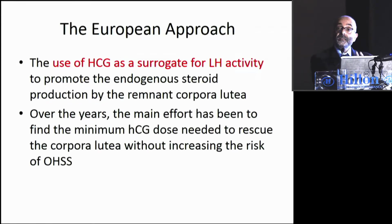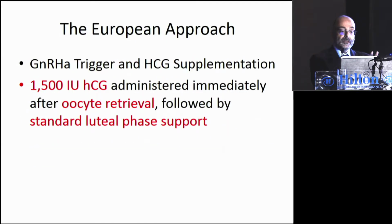Well, the European approach depends on hCG activity to be given. So they give hCG in their treatment, simply to give some support to the luteal phase. It took some time to find the correct dose and when to give it. And now finally, this is the typical European approach. You give 1,500 units of hCG on the day of egg retrieval. And you continue with your standard progesterone treatment. You don't change your luteal support. And this is known as the Humaidan protocol. And Dr. Humaidan is here among us in this meeting, and we're expecting him to talk probably a little more in the afternoon about this.